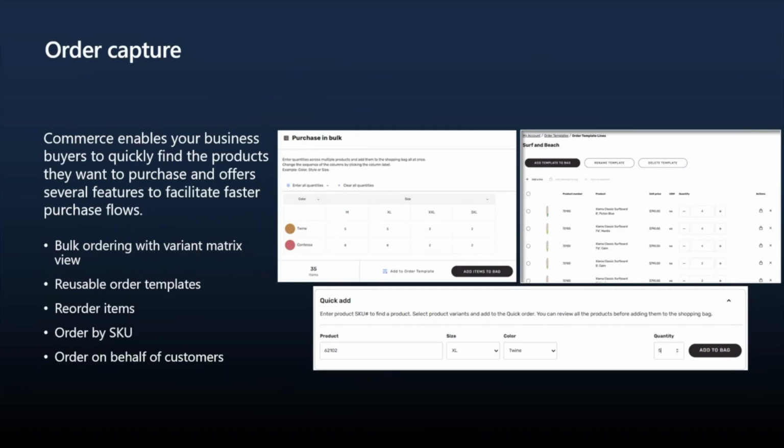Similarly, for the items that you have ordered in the past, we enable similar capabilities in the order history as well. So you can view your order history, choose the items from the past orders, and reorder them very easily from the order history as well.